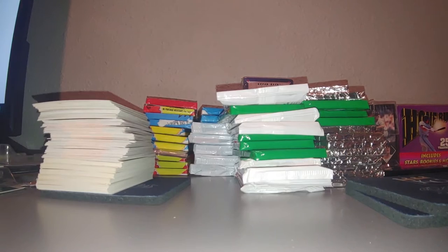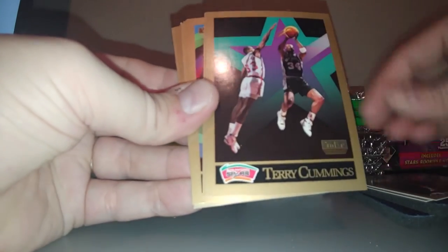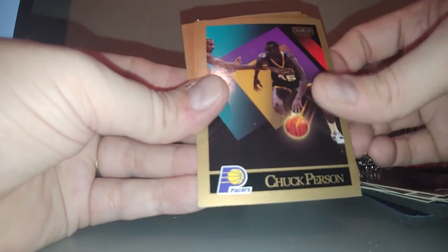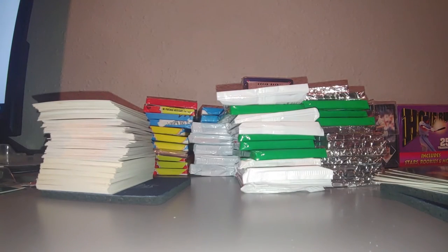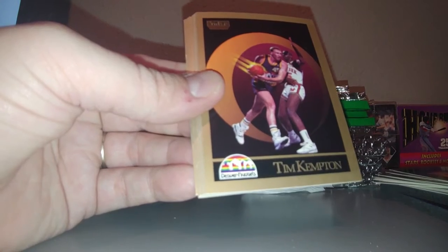All right, so these are Series 1. Bucky Webb. Football. Basketball. These are basketball. Derek Harper. Basketball. And this will be the last two packs of basketball. So we got Dennis Rodman there. Dennis Rodman.